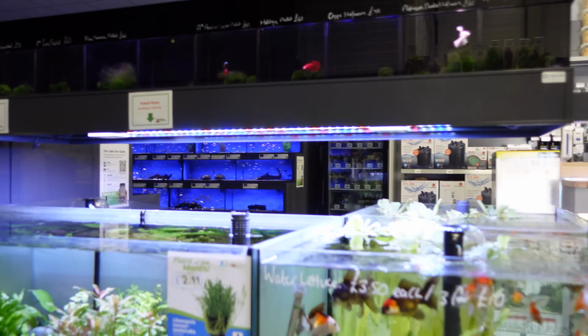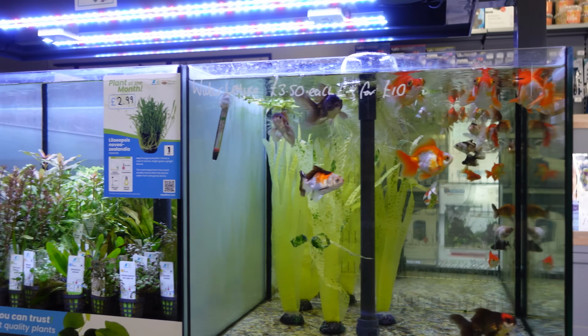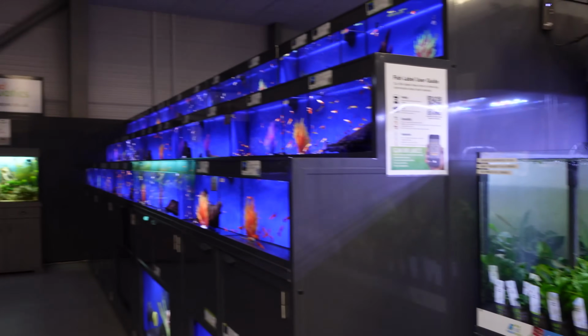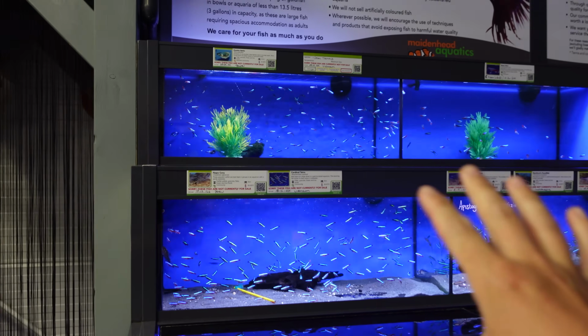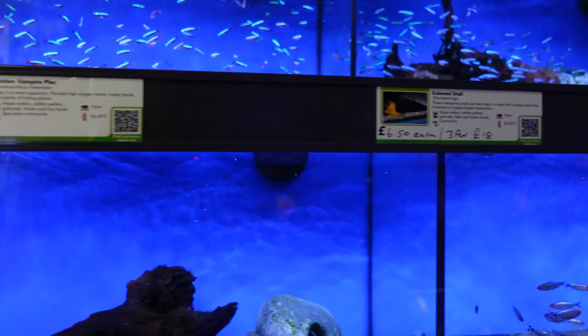And then some more of their slightly larger fancies. We've got some more Ryukin, Aranda in here, along with the rest of their plants. Now, moving on to the next section of tropical fish. As I said, again, I'm going to move through the bread and butter, the standard fish. We'll try and focus on some more of the oddballs.